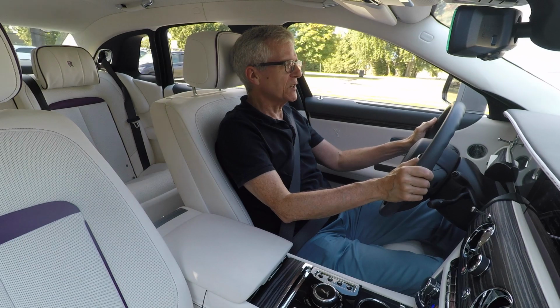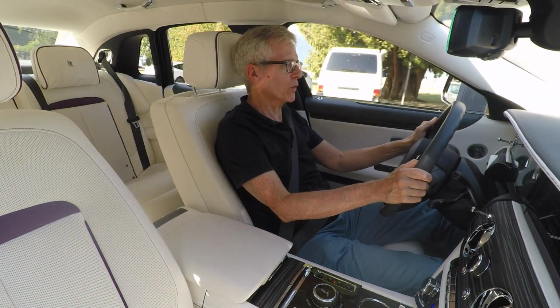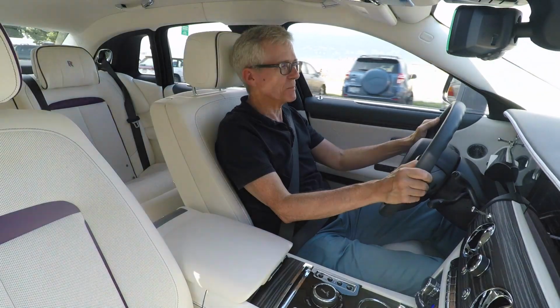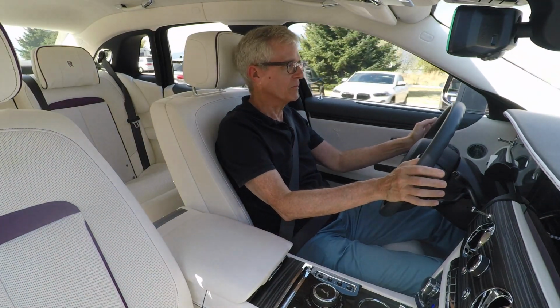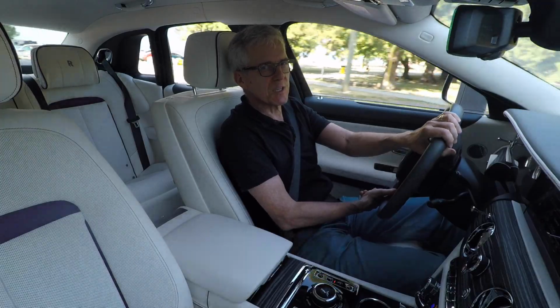Well, ever since 1904, when Henry Royce made his first motor car, the company was formed in 1906, and through various iterations ever since then to today under ownership of BMW, it's been about giving wealthy people something exclusive and special. And that's what we have here in the 2021 Ghost. This is a new gilded age.